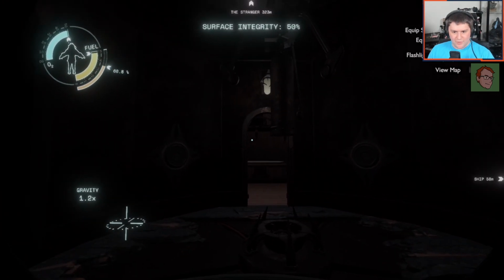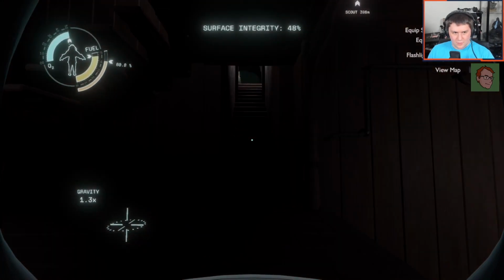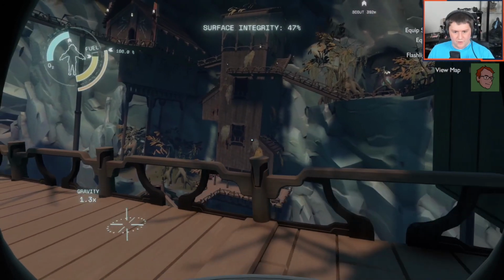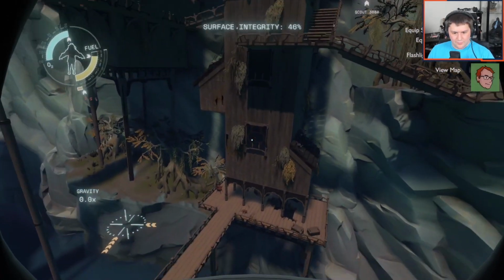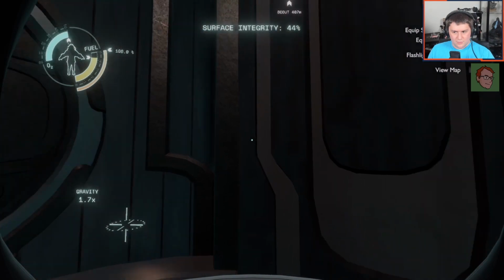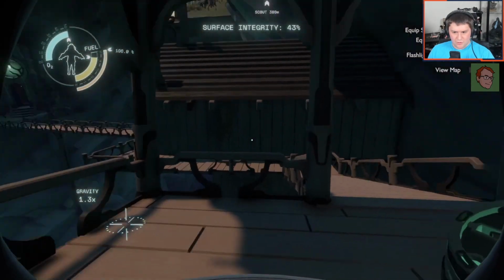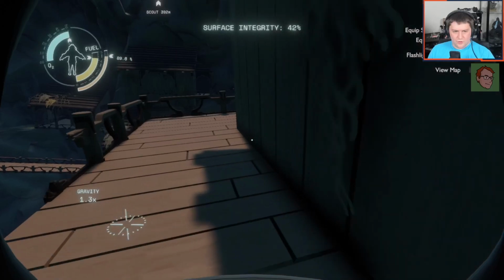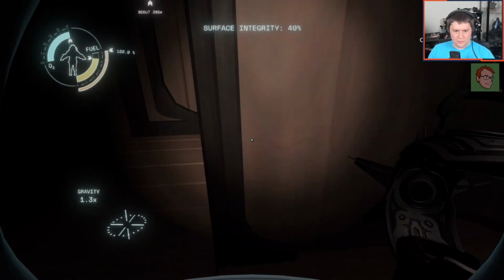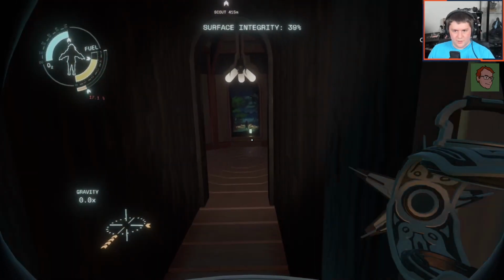Hey, that dam is not breaking as fast as I thought it would be. Part that sucks is that I literally left the artifact right over there. I think there's another artifact you left in the theater, right? Yes. Either way, I still have to go across. That's fair. 42%. 41. Gimme. Okay. Here we go. This is fine.